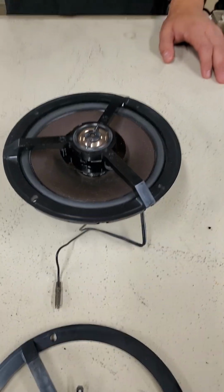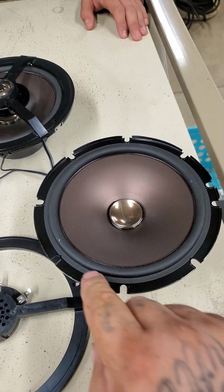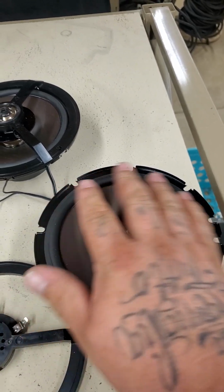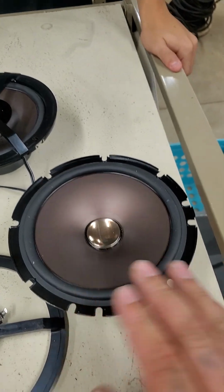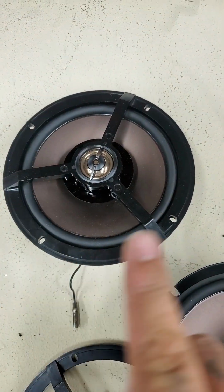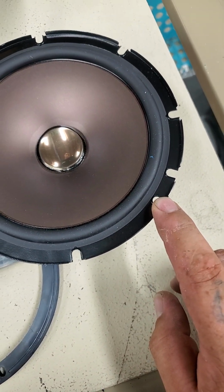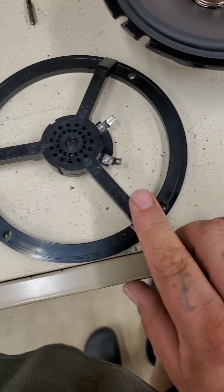Now, here's where it gets interesting. Fortunate enough for me, these 6.5s are basically like an old school setup. Some of the 6.5s that I've been coming across are literally just a 4-bolt pattern and that's it. These have multiple holes, okay? As you can see. What benefited me is that ironically enough, when you clock the ring to the 4 holes, it just so happened to be right next to here. And it just so happened to be on that arm.